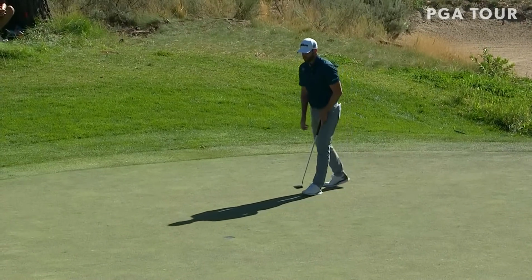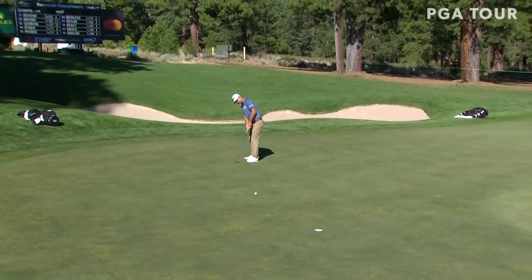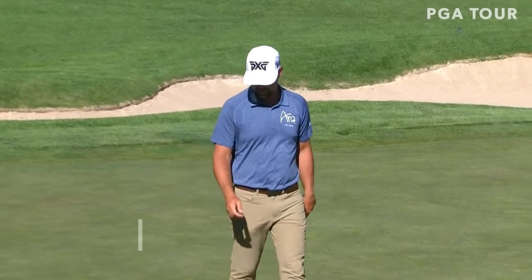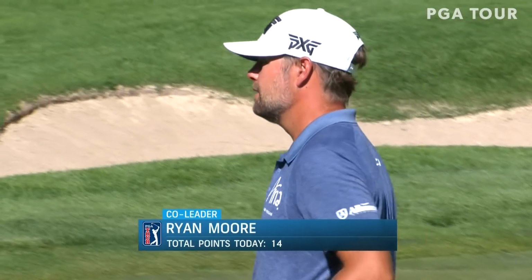Boy, sometimes putts like that. This to tie the lead. Nice. Boy, he just got everything right there. If it missed, it was going maybe 6 inches by.